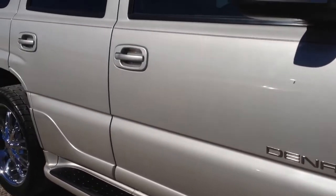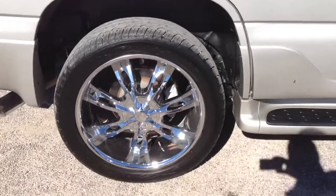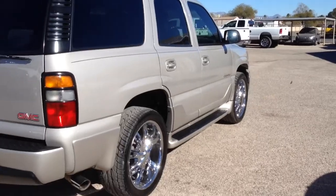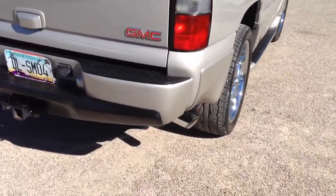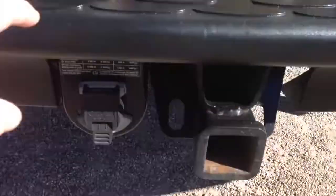I'd say these tires are at least 80% tread, 90% tread. Things in really, really way above average condition for any car, but for 92,000 miles, this thing looks like I would expect from a 30,000 mile car. It's really in good shape. Even the bumper is in good shape. Got a tow package here. You got a spare. It's new.